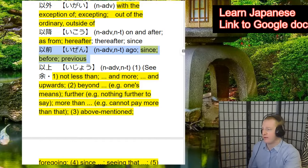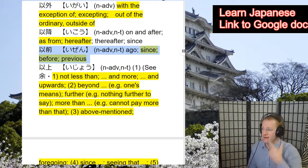Secondly, this is very similar to the first one, but with the opposite meaning. So izen, since, before, previous.